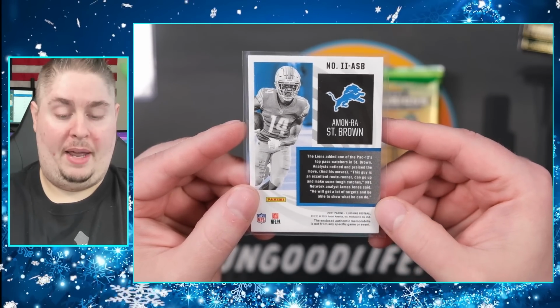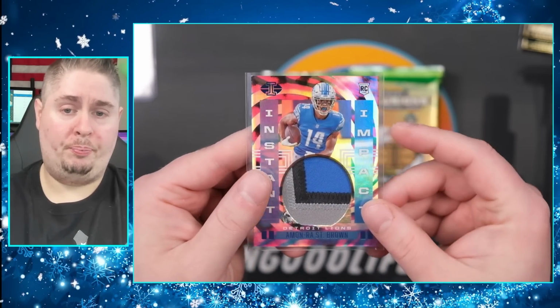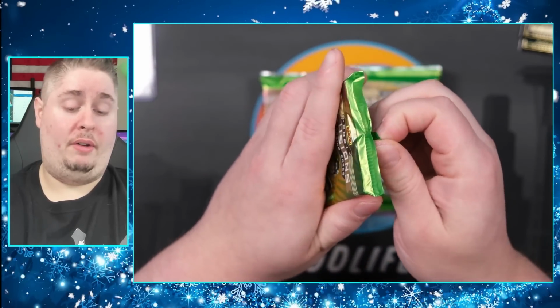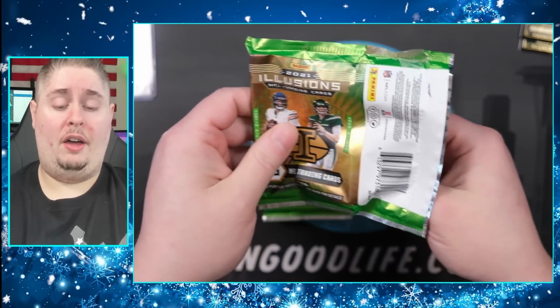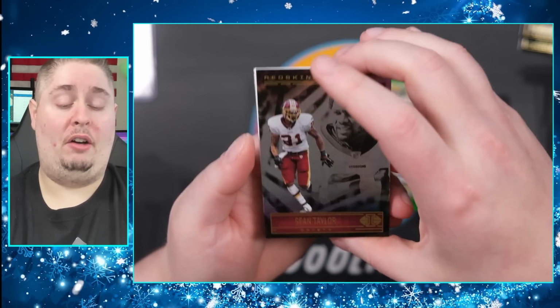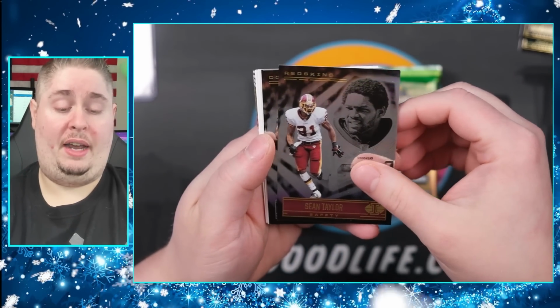It is not from any specific game or event, unfortunately. So, that's going to be our first of 2 mems, and then we will also have 3 autos. So every other pack should have a hit if you are buying these loose by the pack at an LCS. Every other pack is going to have a hit for you.